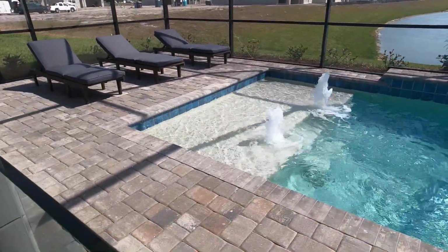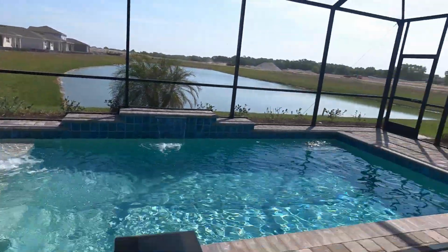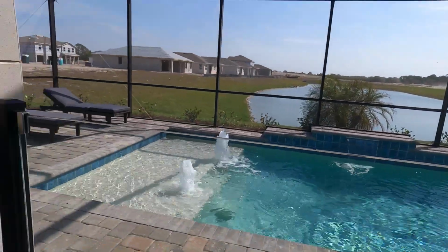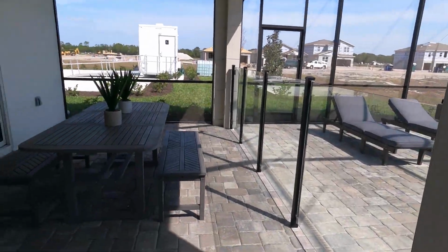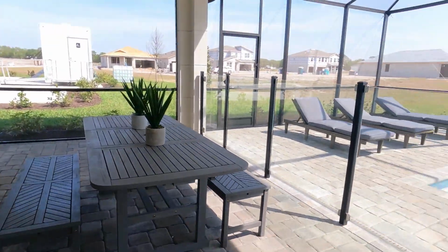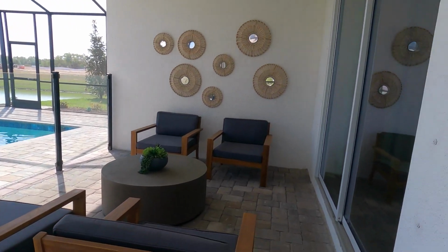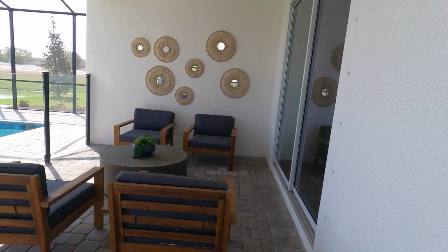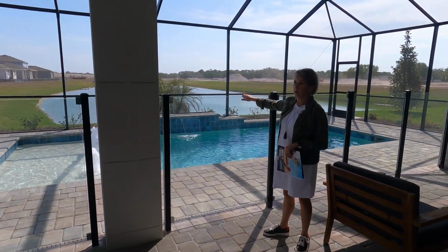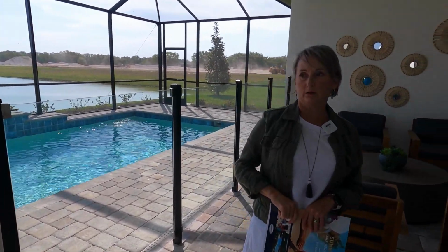Little bubblers. Just coming home and enjoying listening to the water move always makes me so much happier and takes me down a notch. But you have two big areas. So like here they have a sitting area and a dining area. You could do an outdoor kitchen. More room for chairs over there. And this is the safety feature for the kids. There's also the fabric gates and other things, but they did this, I think, more for the model.